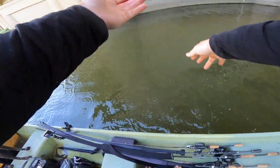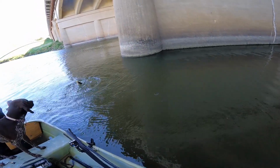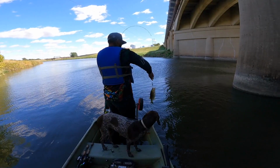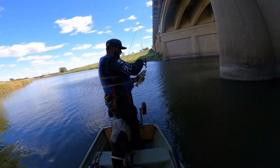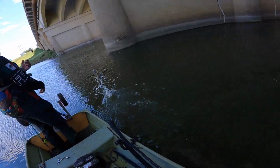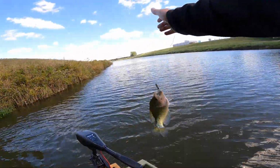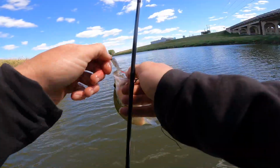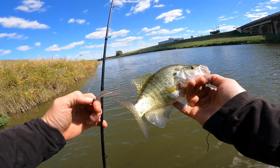Here, you got another one? Good bass? Angel's teeing off on him by the piling. He's got his deeper 25 MD going. Another little chunk. Look at that, Angel. Another crappie. That's so cool. All these crappie are right by the bridge. He's a little fatter.